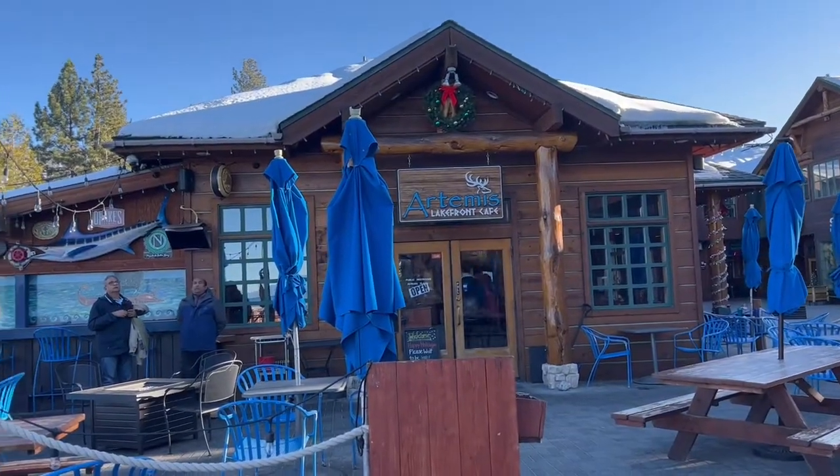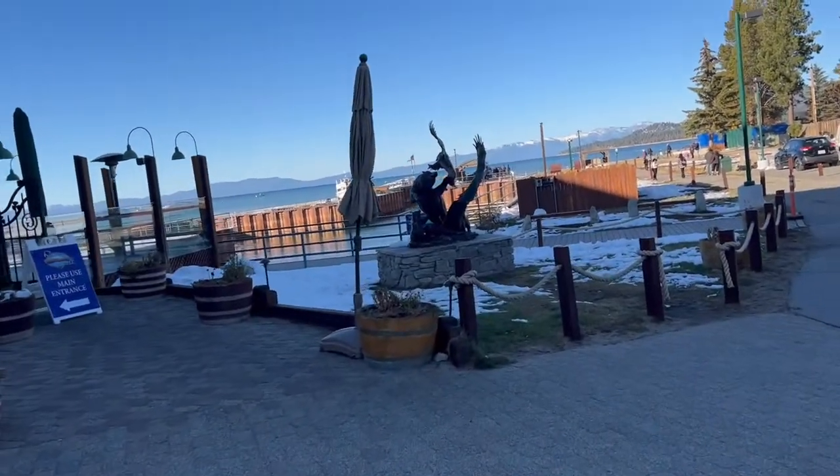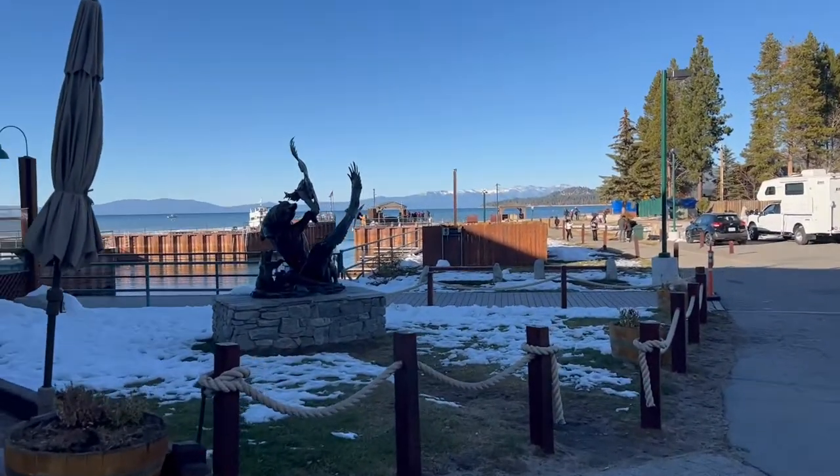This is the Artemis Lakefront Cafe during the day. And here's the view of the lake.